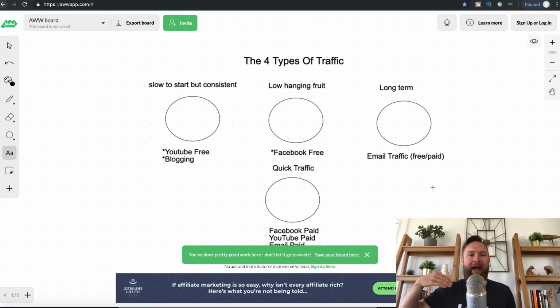Then as that traffic compounds by putting up more and more content, you get to a point where you've got hundreds of visitors a day and you're getting 50 to 60 leads a day. And that's kind of where I'm at right now. I've been uploading content on a weekly basis for quite a few years now, and I get free organic traffic, and most of the money that comes into my business is 99% profit. And it's because it's slow to start but consistent traffic. You can expect to start making some solid sales in a matter of 3 to 4 weeks.